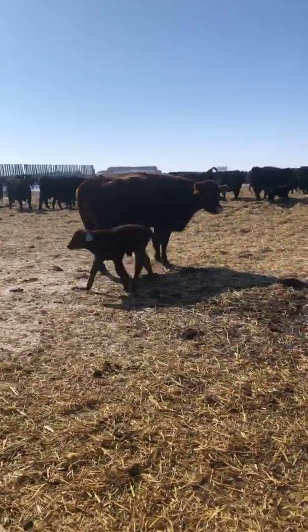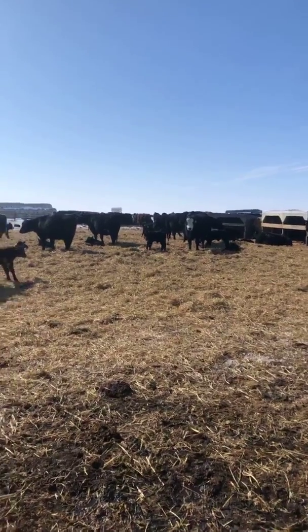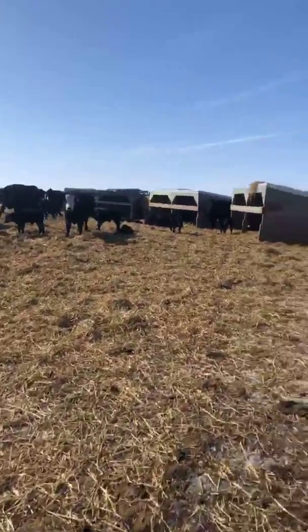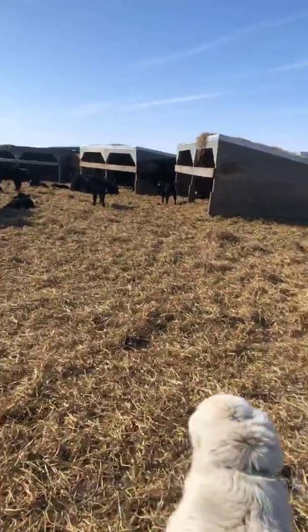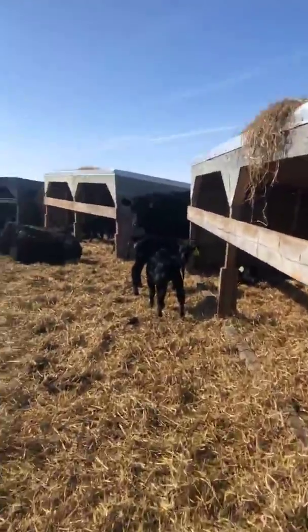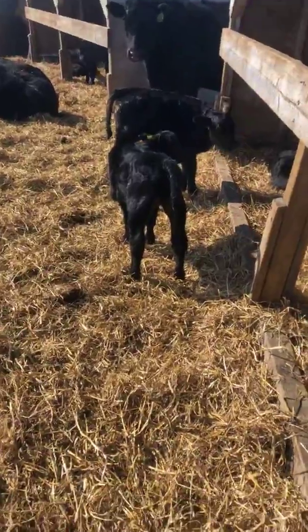This is our main calving pen. This is where all the cows and calves go once they've all been tagged and vaccinated and castrated if need be. So everyone gets paired up in here. We put down fresh straw every other day or so, depending on the weather and if the straw is getting a little bit more soiled.